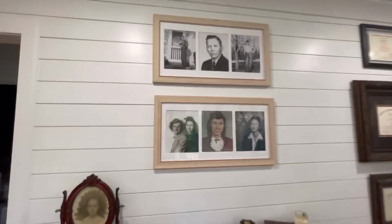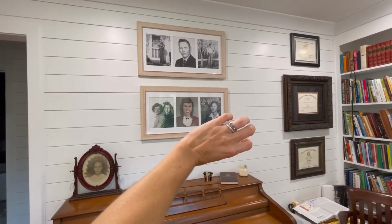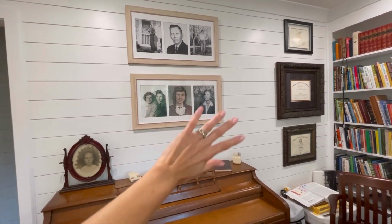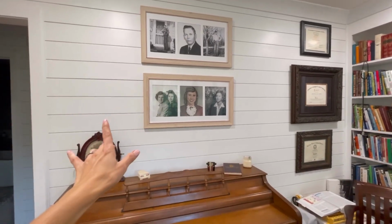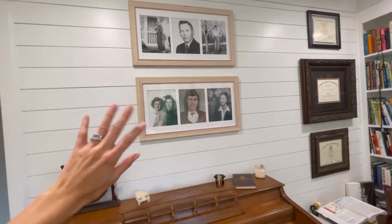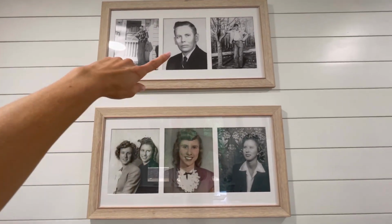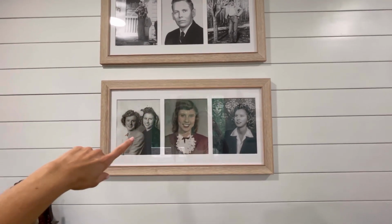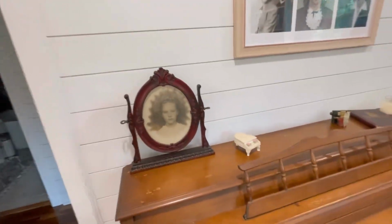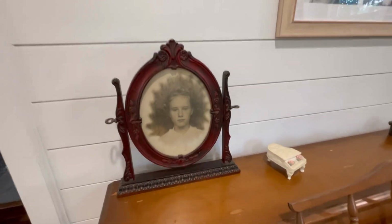Now this entire wall eventually will have way more family photos, like of all my grandma's sisters and my grandpa's sisters, and like old family photos from Ken's side of the family too. That whole wall will be covered, but for right now, these are the only ones that I put up here. So that's my grandpa when he was younger, and my grandma and her sister Roberta. And then this is a picture of my grandma's baby sister Peggy, who passed away when she was very young.